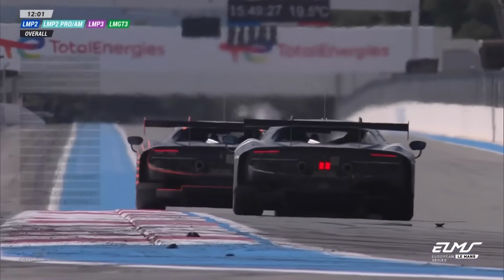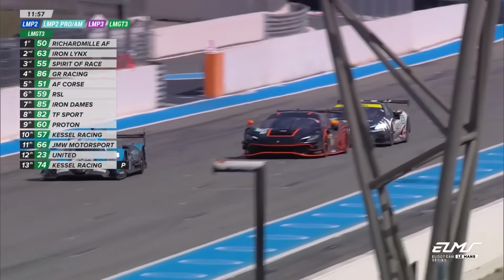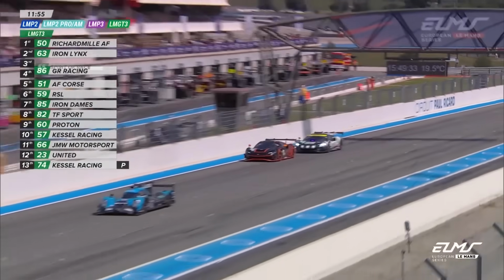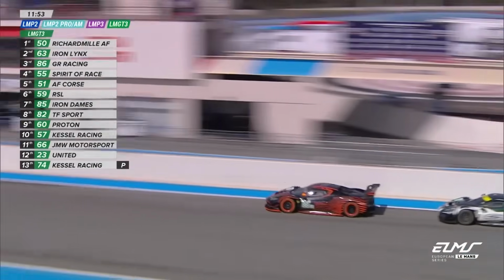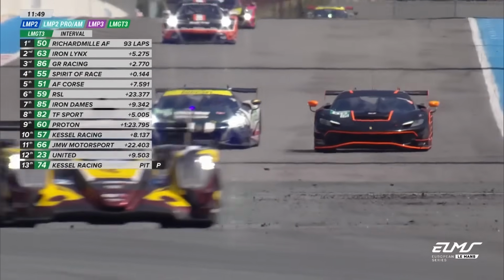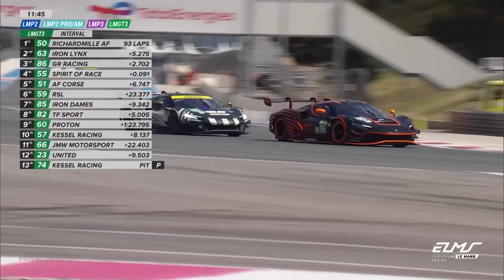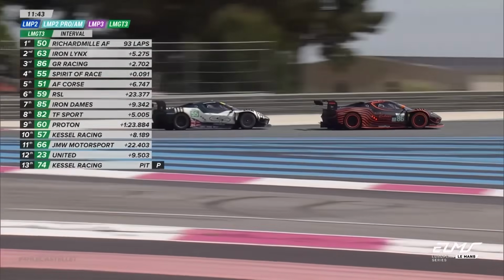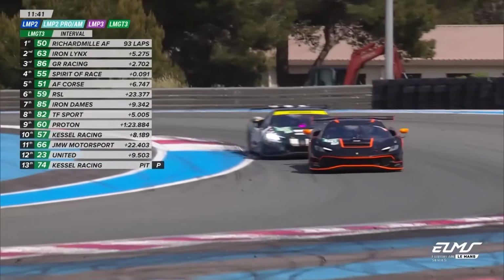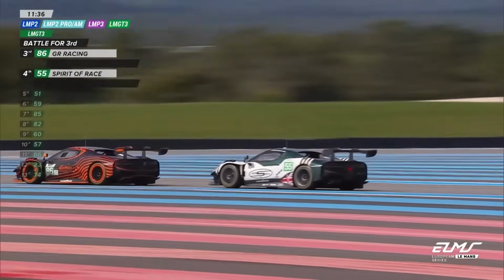Now 2 Ferraris absolutely together, and the GR Racing car is in front. That's the change of the 55. So this was the one we were building up to. However, is it quite finished yet? Because both cars well over to almost the concrete wall. Well, this is aggressive stuff from both these drivers. 3 lights on the side of the 86. He's having to defend. So it's Perra up against David Pirel.